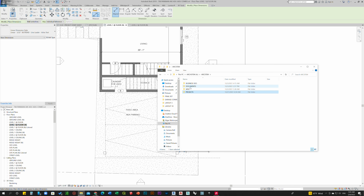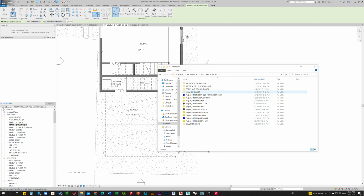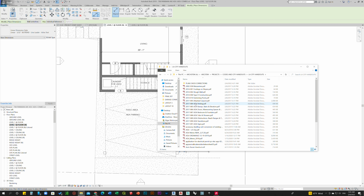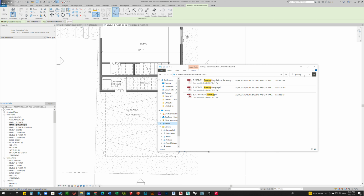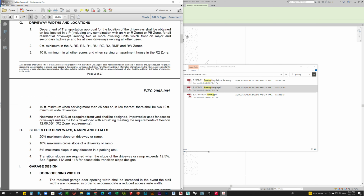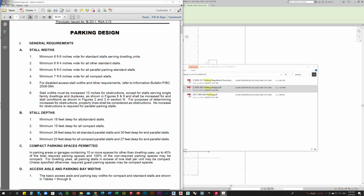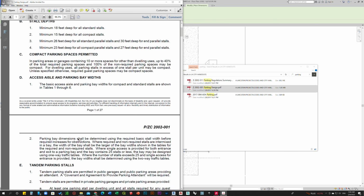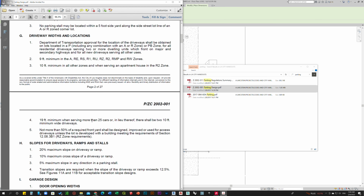Now, since it's not a required parking, I'm gonna go to my codes. There you go. So this is the parking design, and it's not required parking, which means we can actually do 7.6 for compact cars. That checks.